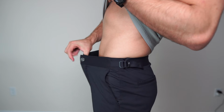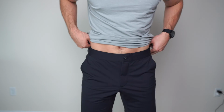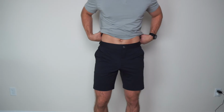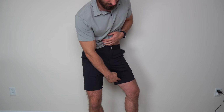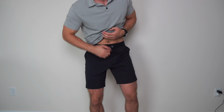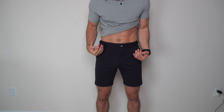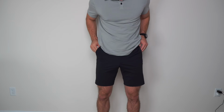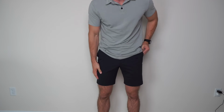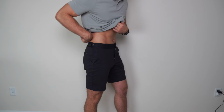Also want to show you that it does have some stretch to it. Feels really good. And back up. These have an 8.5 inch inseam. Okay. If it was made ideally for me, I would prefer to have a 7-inch inseam. So it's a little bit long, nothing crazy, you know. Just I would prefer to have 7.